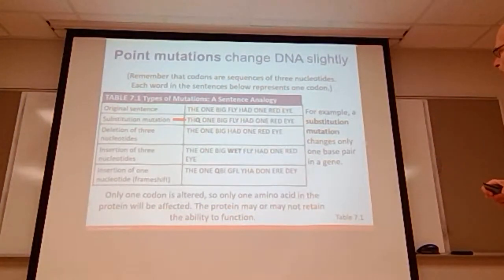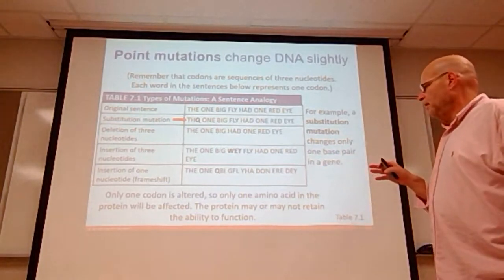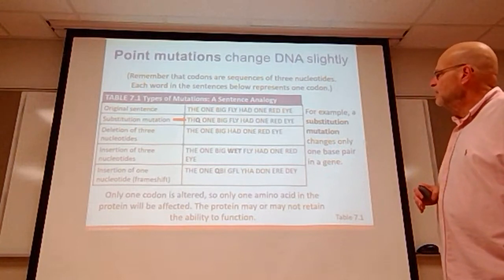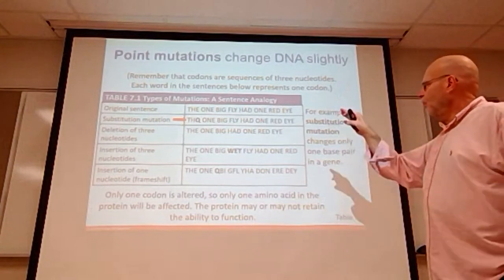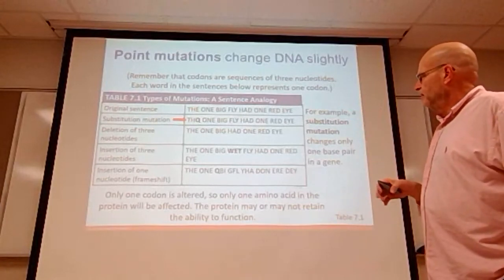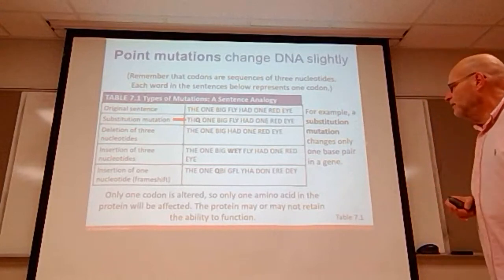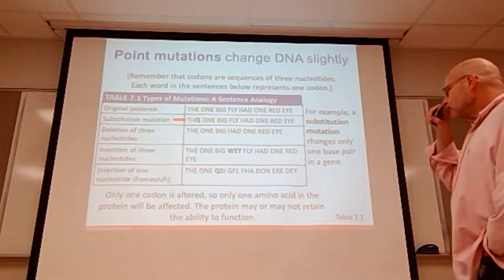Point mutations. A substitution or point mutation is where one codon is altered, so only one amino acid is affected. The protein may or may not retain the ability to function. Again, I'm not going to go through all the steps on this, but you see the one big fly had one red eye, and then we change the substitution to Q. Now the second word doesn't make any sense. So there are all different types of mutations here.